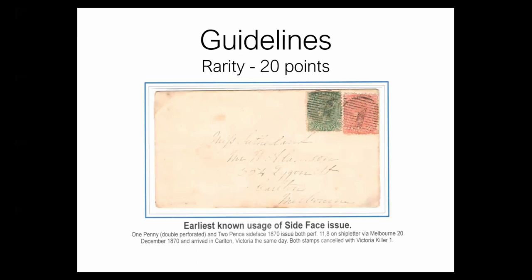Here's, for example, the earliest known usage of the side face issue. This is Tasmania again, so that's worth pointing out. It may be that those stamps by themselves are good stamps and it's hard to get that issue. But if it's the earliest known use of the stamps, that's a big deal. And that's why it's in big bold type there. A judge looks at that and says, whoa, that's really nice, the first one. And it gives some postal history information below as well.